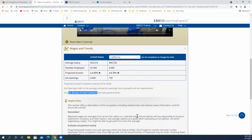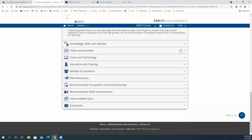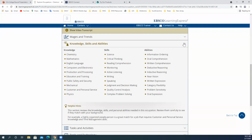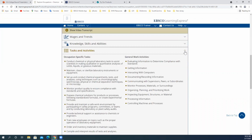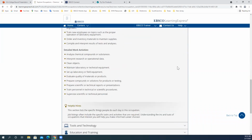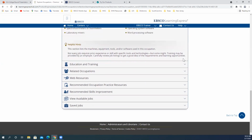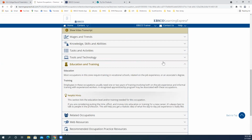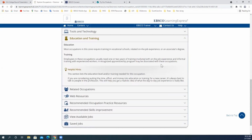Okay. Additional information is available on this occupation card as we scroll down. We can see the knowledge, skills, and abilities needed for this occupation, the tasks and activities related to this occupation, the tools and technology used in this occupation, even the education and training needed for this occupation. So lots of information can be learned from the occupation card.